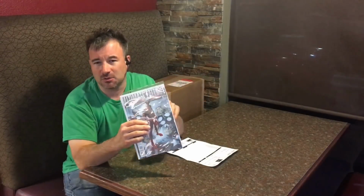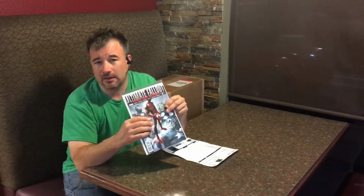Now also I want to show you a raw one that I'm calling a 9.6. This is a really, really beautiful 9.6. One tiny little spine stress that breaks the color, and I think it only breaks the color on one side. I mean, it's as close as you're going to get to a 9.8, but not going to get there.